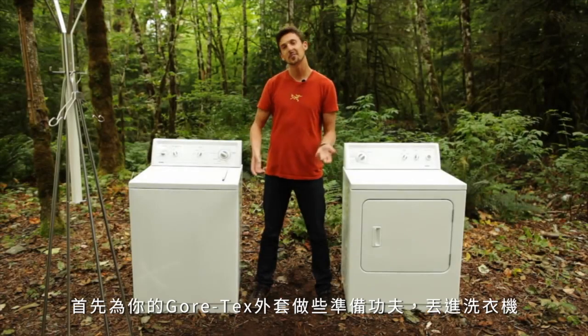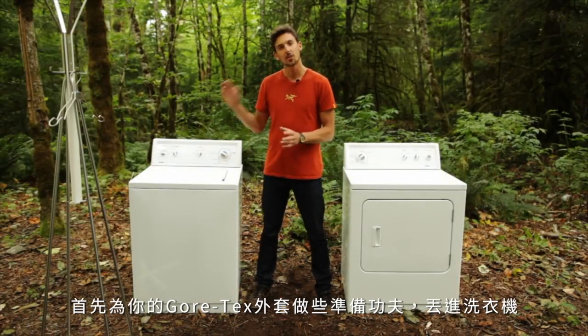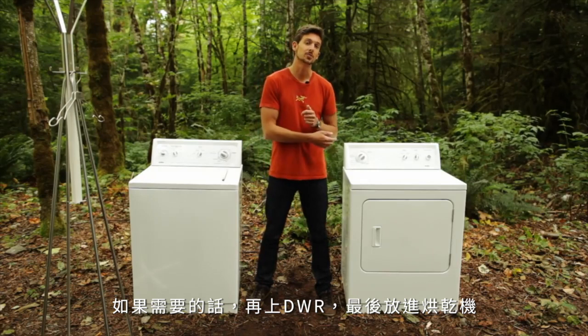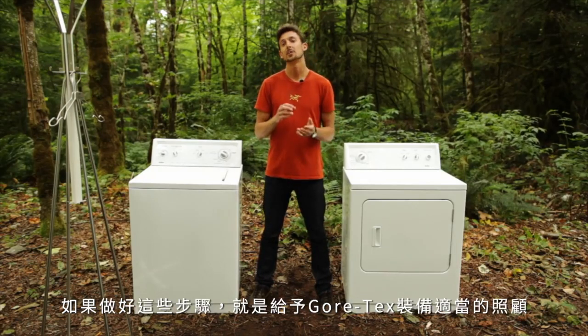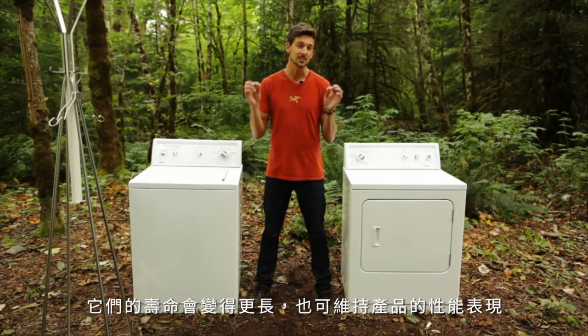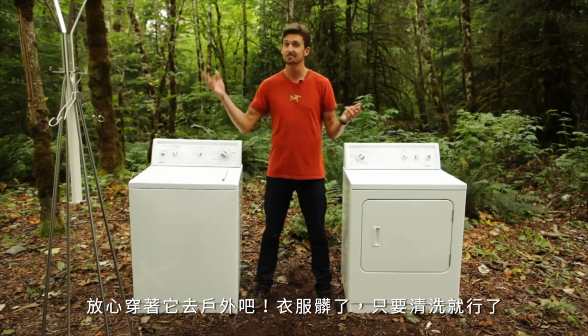So that's it. First off, prep your Gore-Tex, throw it in the wash, retreat it if necessary, and then always put it in the dryer. If you do this, if you take proper care of your Gore-Tex pieces, they're going to last a lot longer and the performance is going to be stellar. So go out there, get it dirty, and then wash it.